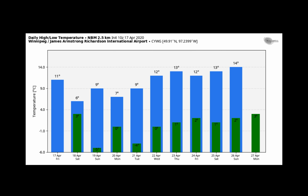Saskatoon, and then finishing up with Winnipeg, keeping things a little more steady in this area. We didn't feel quite the extreme cold, and we won't feel quite the rapid warm up either. Temperatures a couple degrees below 10 degrees Saturday, Sunday, Monday, Tuesday, warming up potentially as we head into the back half of next week.